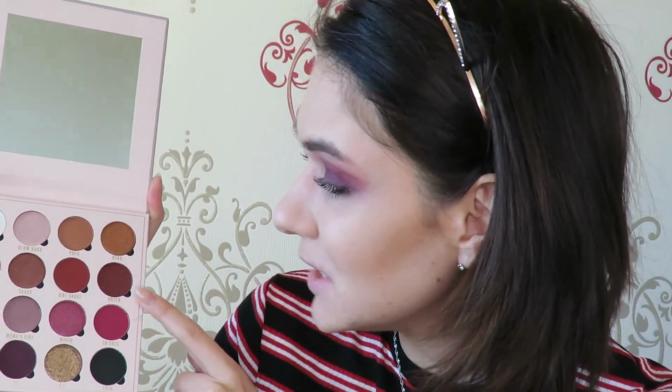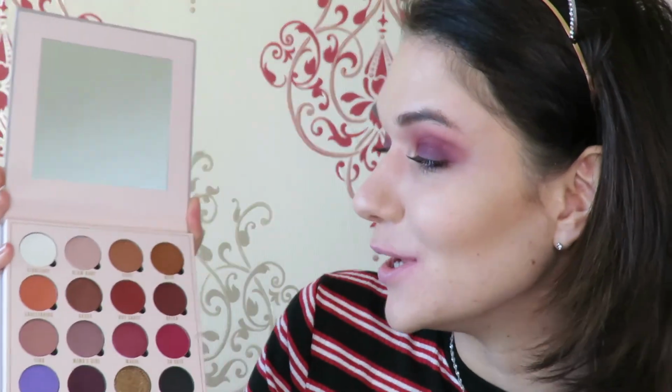But the colour payoffs were all really great. I really like the pigmentation. I like the mix of colours that you get. I'm very impressed. I'm definitely going to be using this in the future. I'm coming for this colour here and this colour here. Good job, Belle Jorden. Good job, Obsession. I think that's one of the first fully positive reviews that I've done on this. So let's hope that the lip glosses hold out.